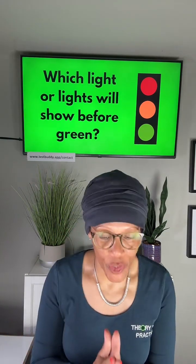We don't have orange, by the way, we have amber. If the theory test people refer to this colour as amber, it's a really good idea for you to refer to it as amber. You don't have to. It's entirely up to you what you call it. But it's a good idea, isn't it? It's a good idea to call it amber. So the sequence is really, really easy to learn.